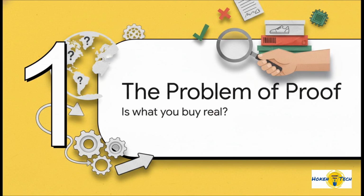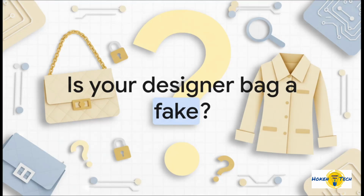But hang on, why do we even need this in the first place? Well, it really boils down to this one huge problem: the problem of proof. In this massive, complicated global economy of ours, it's become incredibly hard to check if the claims made about any product are actually true. And let's make this personal for a second. Think about that expensive bag you saved up for, or maybe that really nice jacket. How can you be 100% sure it's the real deal? The kind of scary truth is, it's getting tougher and tougher to know for sure.